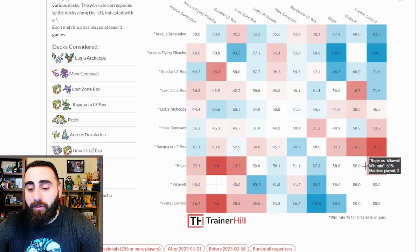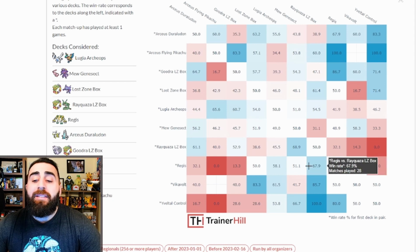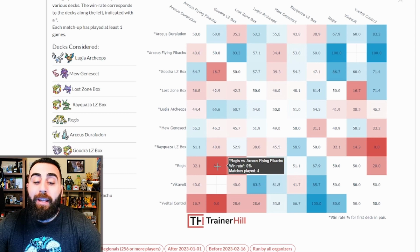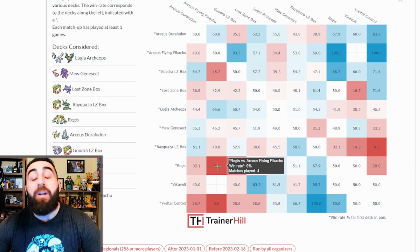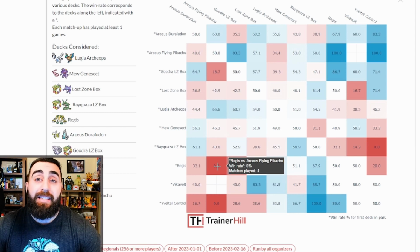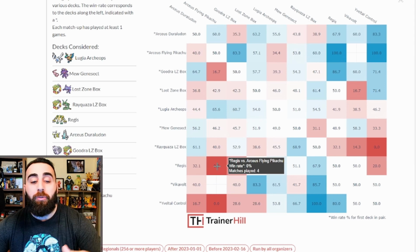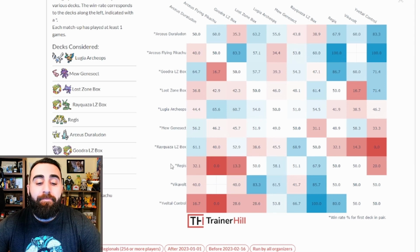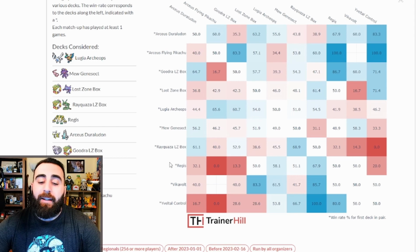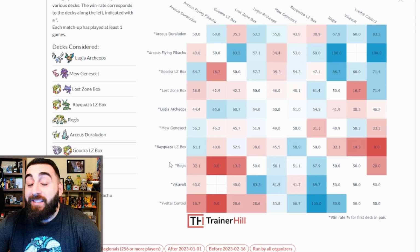62 is probably the thing you have the most against. Yeah. So 62 games played against Lugia versus the 4 games played against Arceus Flying Pikachu does matter in terms of how valid the data is, how powerful. In statistics we use the term power to describe the validity of data almost. And there is a huge difference between 62 and 4.